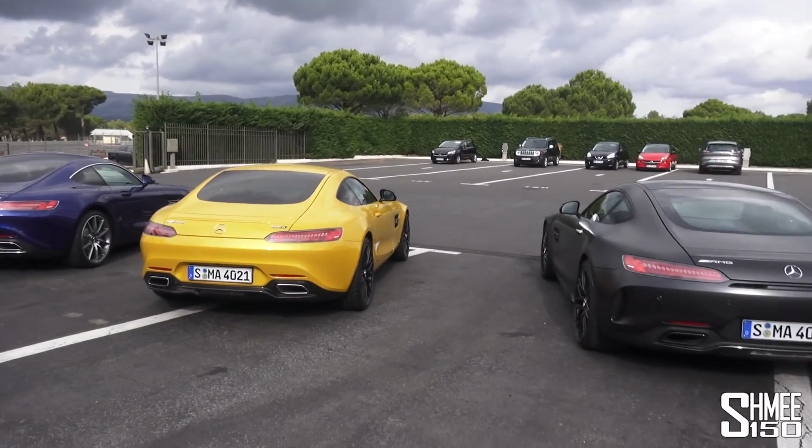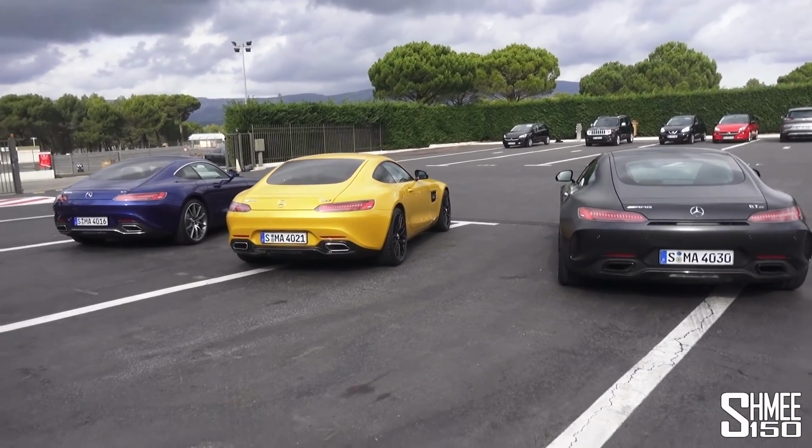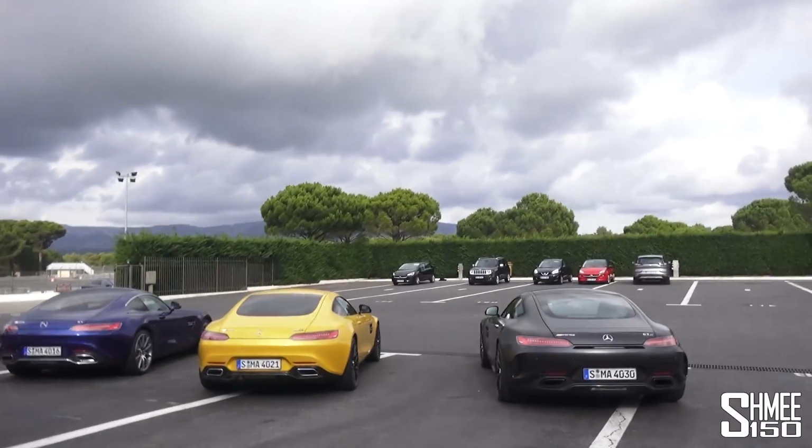To complete the lineup of the coupes, there's also a GTR to go and see in the pit lane now, but that's not a bad way to arrive here, is it? So let's head straight through and take a look at all of this. I can't believe I'm here today. This is going to be amazing.